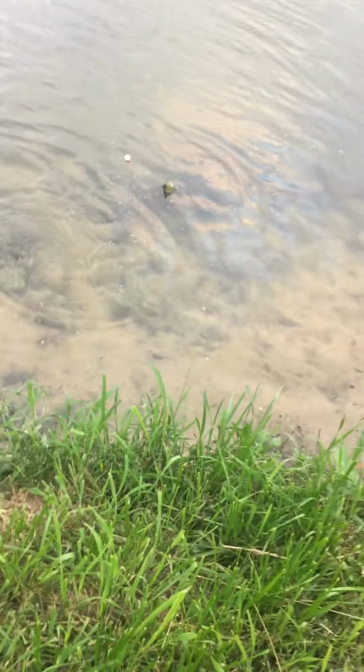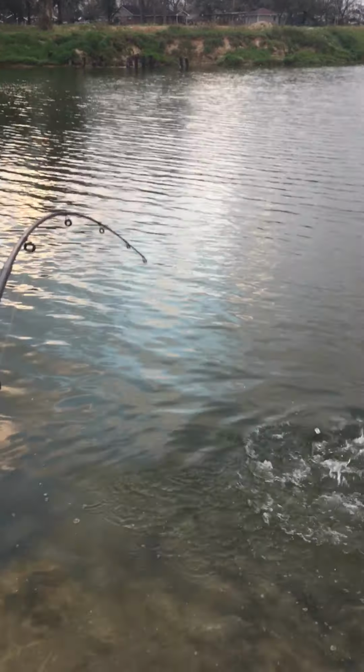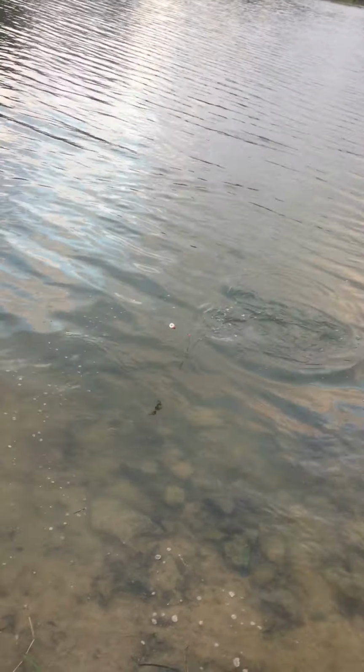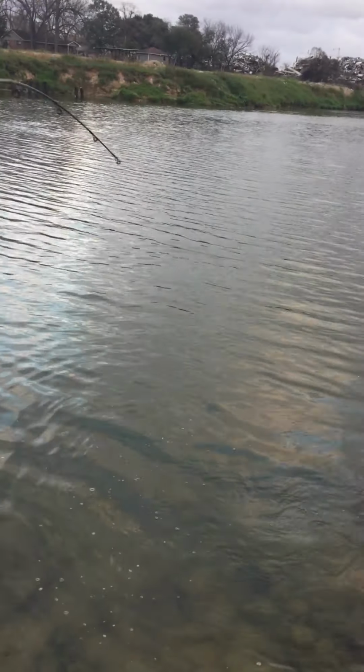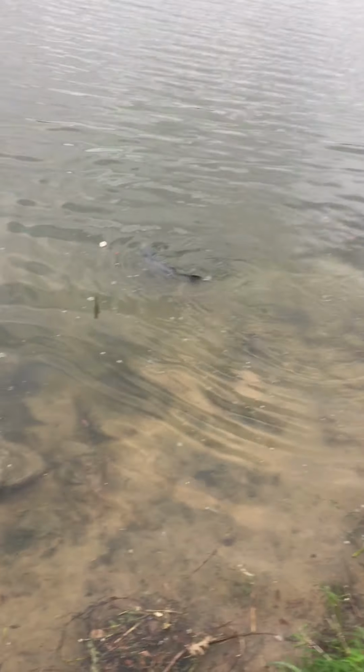She's as long as my arm. Let's get her in. This way, girl, this way. This is my PB catfish right here. She's not ready yet. She's not ready yet. Dang. Come on, girl. Walk her to the bank right here. Come on, girl.